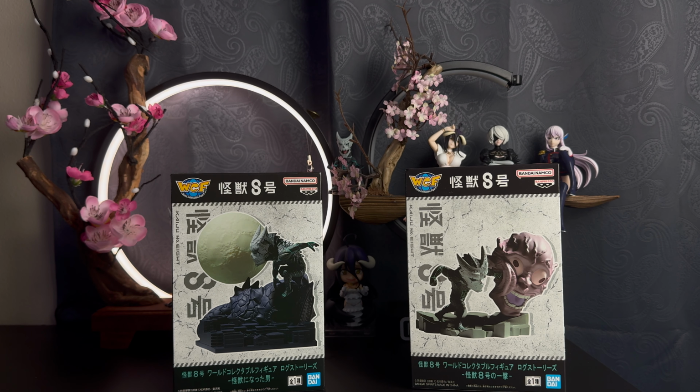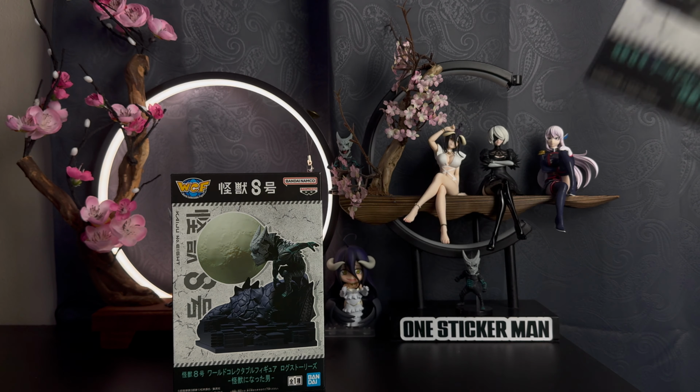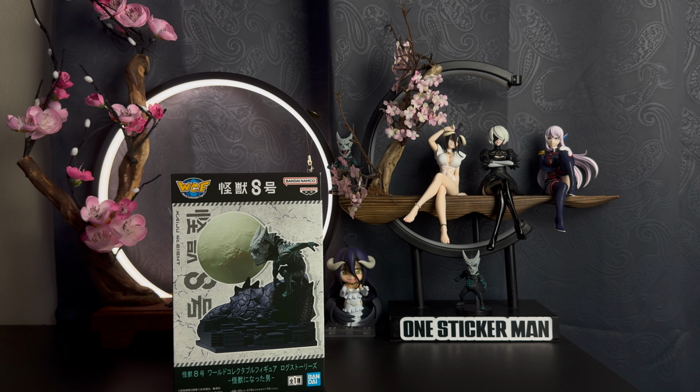I don't even know what that's called, man, and I've read the manga and I don't remember. It just looks funny, man. This one's just hilarious. But yeah, I'm going to be adding more kaijus to my collection. So let's go ahead and jump into it. I'll leave this one for last because it's pretty funny.